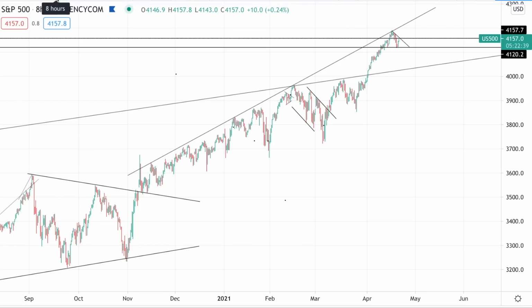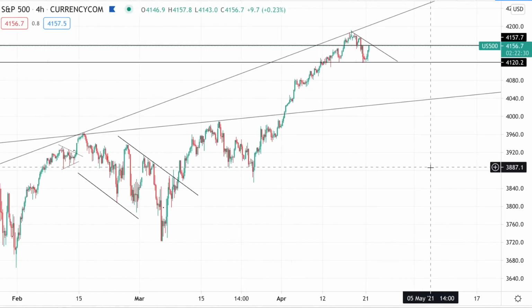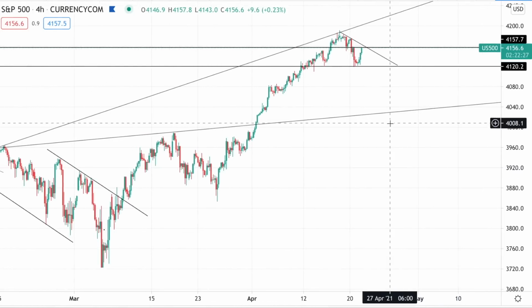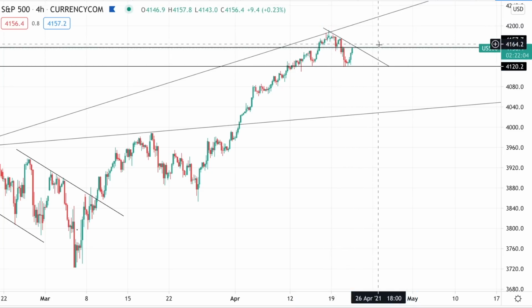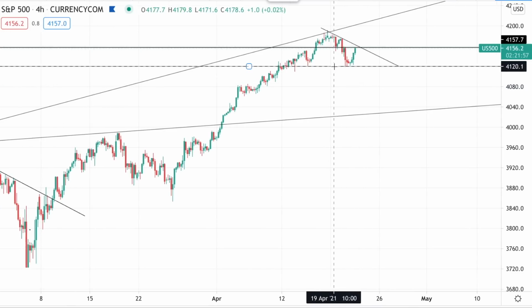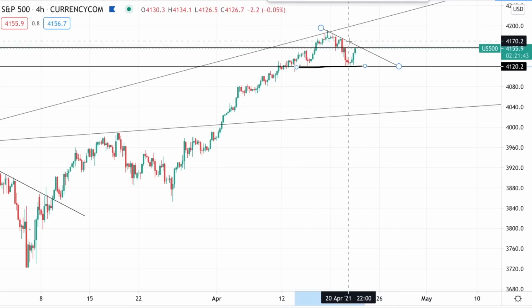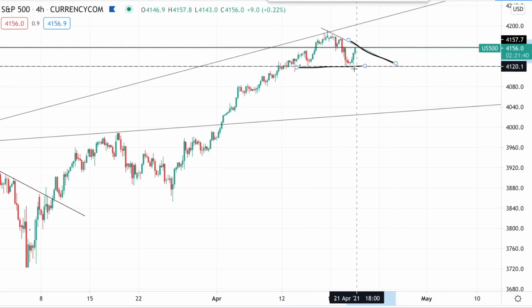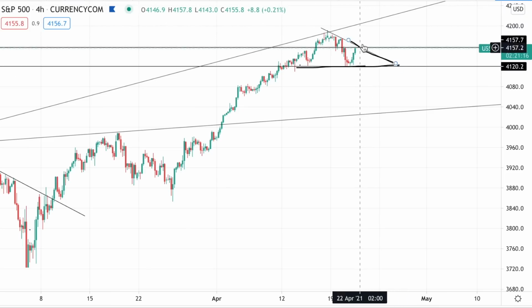So let's zoom in to a 4-hour chart to take a look at what's happening in this area right here. And the first thing that I want to address is this downtrend line right here that's actually currently being tested. This is a very important level that you should be watching in the short term. Now, the other big level that you should be watching is this 4,120 point level right here. You've got quite a few reactions already, and you can see prices sandwiched between that resistance level and this support level right here. So we're going to walk through the two potential scenarios.